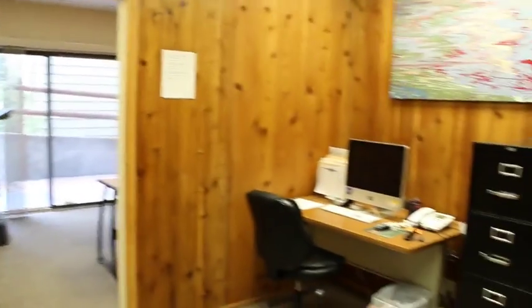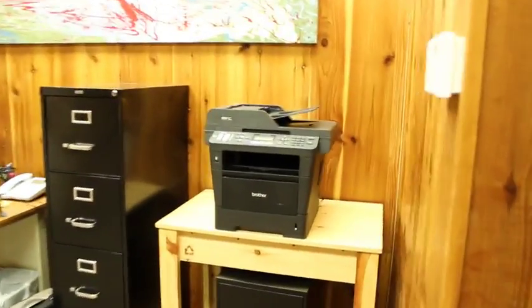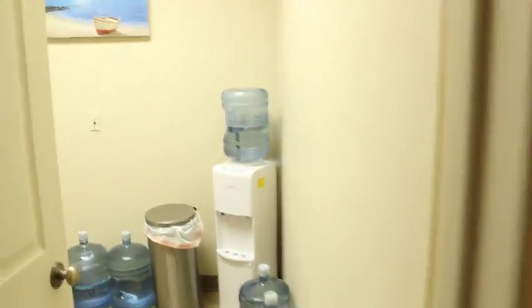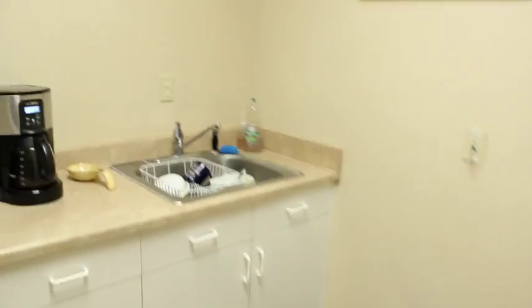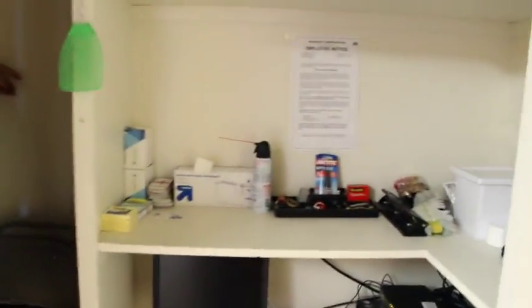Alright, so here's a little entryway. We got a little workstation, got the copy machine. And if you look this way, we've got our little kitchenette slash little break room area. Everything we need there. And we come back around here. This is the supply closet, and this is where we keep all the fancy server equipment.